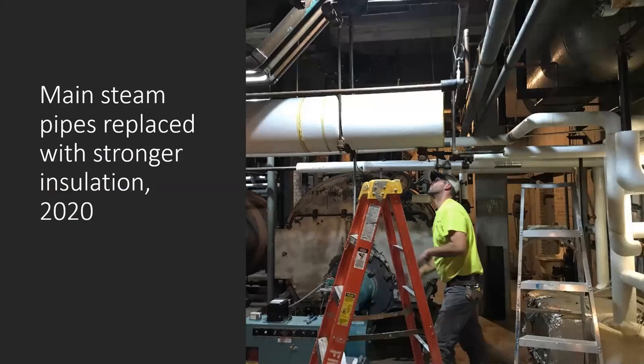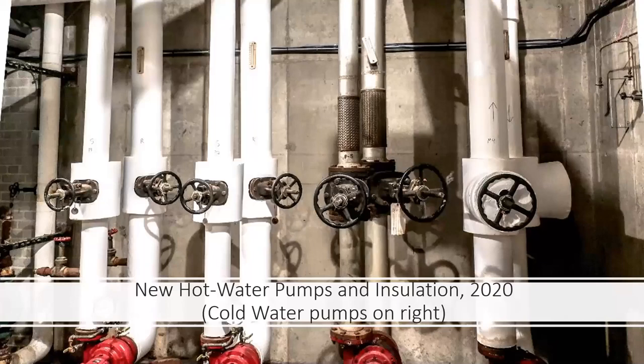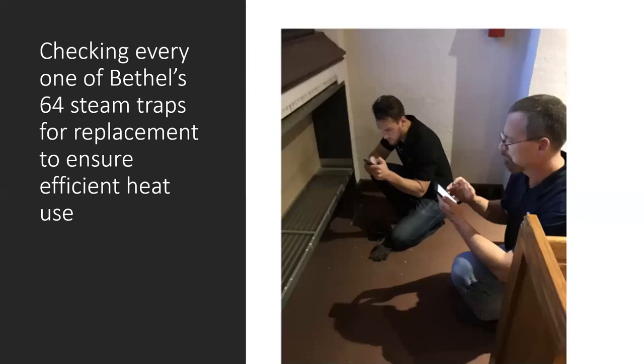Last fall, when the heating system began, the steam pipes from the boiler failed and were replaced, with heavy insulation added. The pumps, which send hot water to the air handlers, were replaced with added insulation to increase efficiency and reliability. Last year, when steam erupted from the return pipe, it was clear the building's 63 radiators were not functioning properly and wasting substantial heat. The steam traps on every radiator were inspected and 22 were replaced.